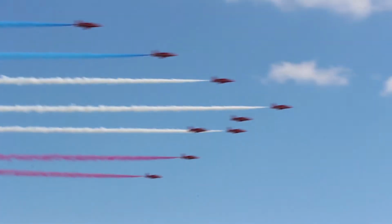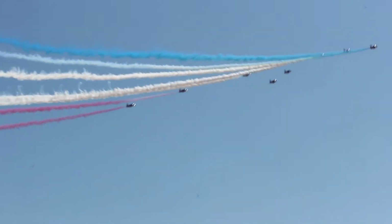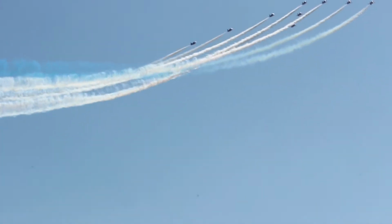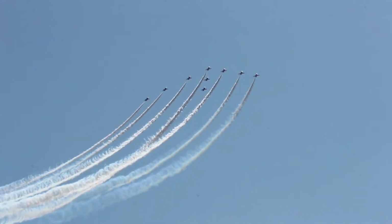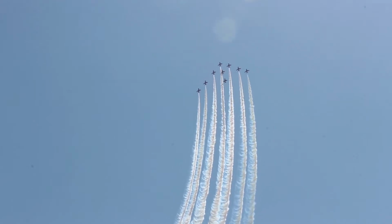Put your hands together for the Red Arrows! Pulling up at 400 miles an hour there. Red 1 pulls the pilots into 9-arrow formation.